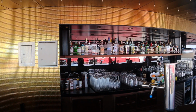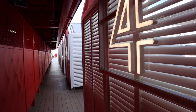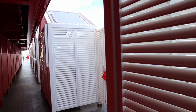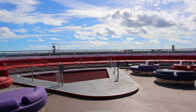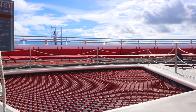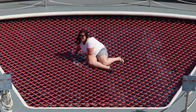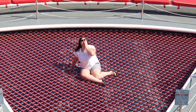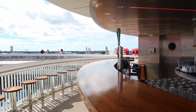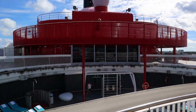Also on deck 16, you have private cabanas on one side of the ship. And then at the back of the ship, there is the Net, which is a suspended catamaran kind of photo opportunity area. It looks really great in theory, but it is super uncomfortable to sit on. So after I took a photo, I immediately got up.